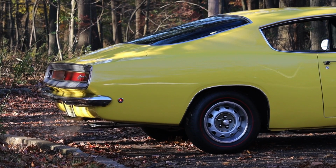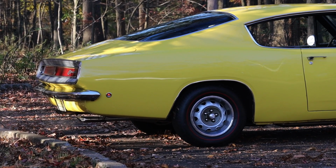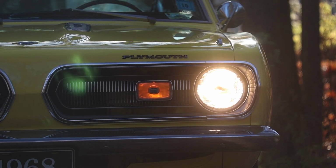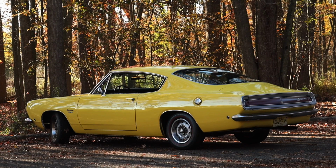I hope you guys enjoyed the video. Huge thank you to Peter for letting me take out his 68 Barracuda. I was so excited to drive this car. What an absolute peach of an automobile. Peter has been wonderful to work with.